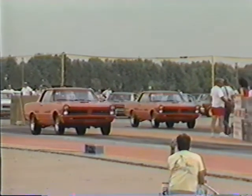Inside this time 1613, 84 miles an hour. On the Speedwheel side 1649, 84 miles an hour. Finger smoke Bobby!